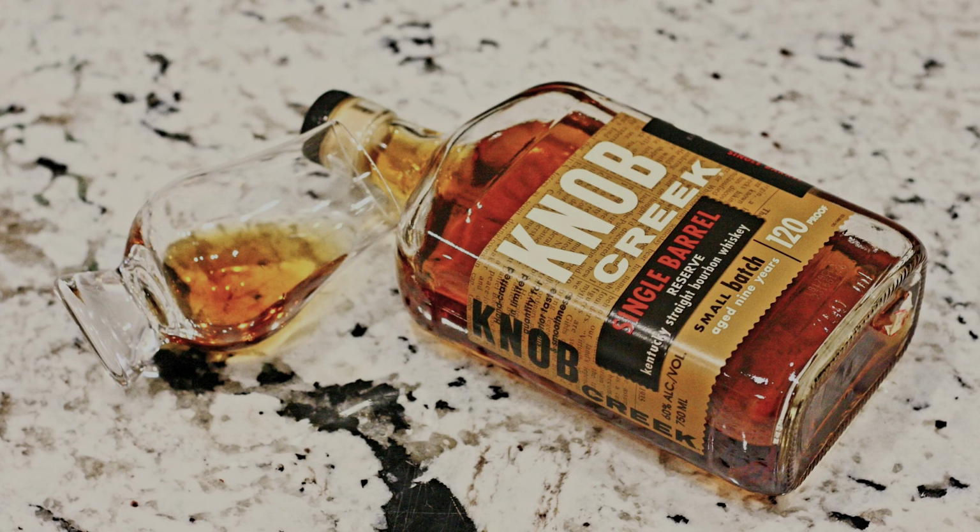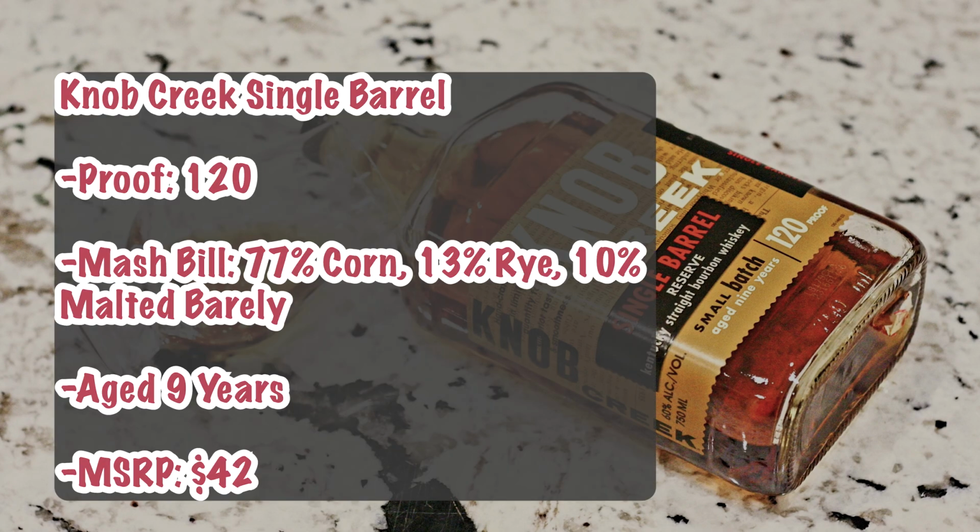Let's do a little background on this bourbon. Knob Creek Single Barrel Reserve, distilled by Jim Beam, an ongoing release, 120 proof, aged 9 years. The mash bill is 77% corn, 13% rye, 10% malted barley, a deep amber color at an MSRP of $42.